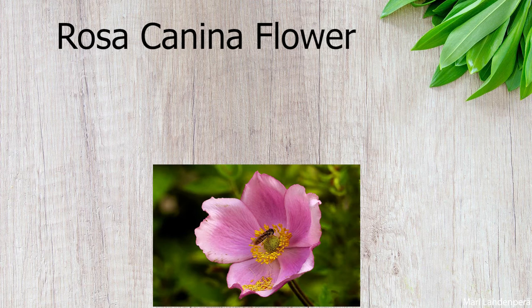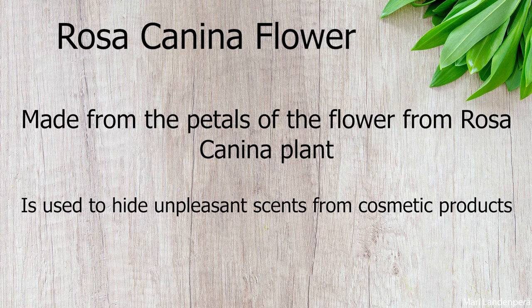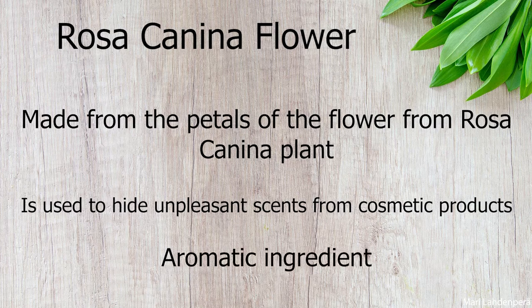Rosa Canina Flower. Rosa Canina flower is the petals of the flower of the Rosa Canina herb. It's used in cosmetics to hide unpleasant scents because of its stronger natural scent. It can be used as an aromatic ingredient in cosmetic products.